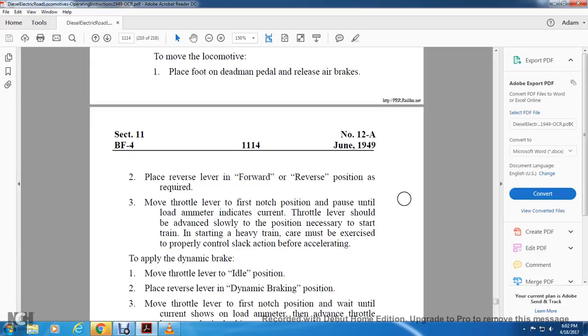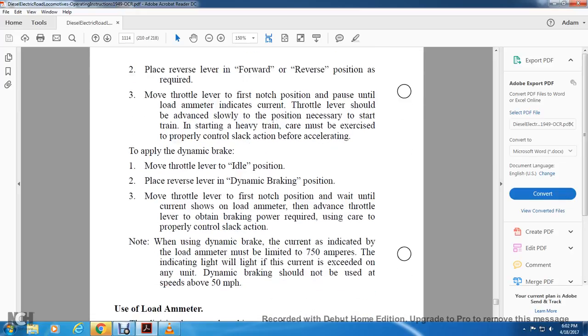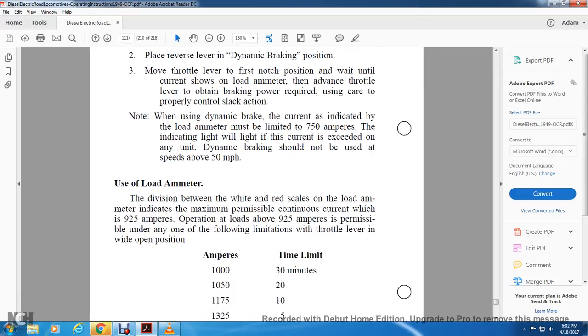To apply the dynamic brake, move the throttle to the idle position. Place the reverse lever in the dynamic braking position. Move the throttle up to the first notch position, wait until the current flows, shown on the load ammeter, then advance the throttle lever to obtain the braking power required, using care to properly control slack action. When using the dynamic brake, the current indicated on the load ammeter must be limited to 750 amperes. An indicating light will light if the current is exceeded. Dynamic braking should not be used at speeds above 50 miles an hour.